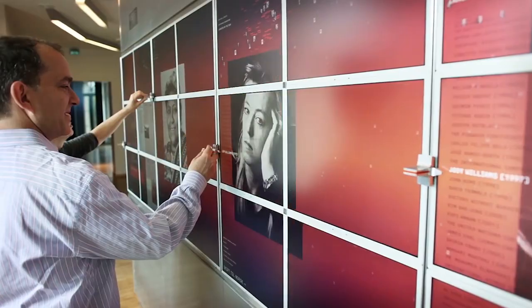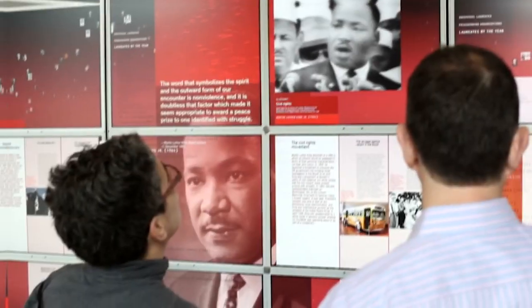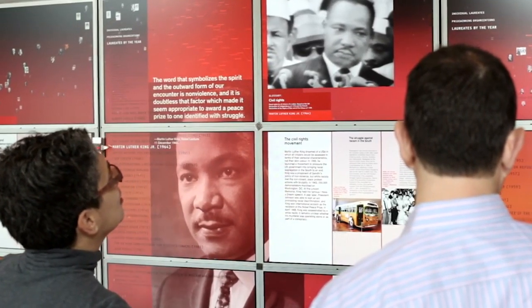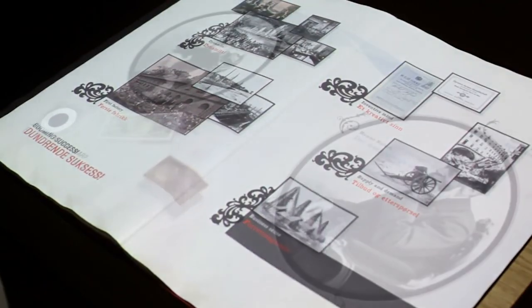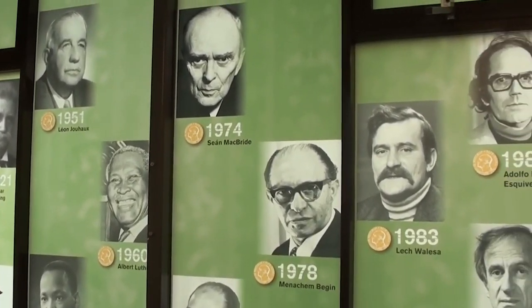Experience the power of innovation and diplomacy, understanding the profound impact of peace on humanity. With interactive displays and thought-provoking narratives, the Nobel Peace Center is a tribute to those who've dedicated their lives to fostering understanding, dialogue, and unity. Explore the path to a more harmonious future, one step at a time.